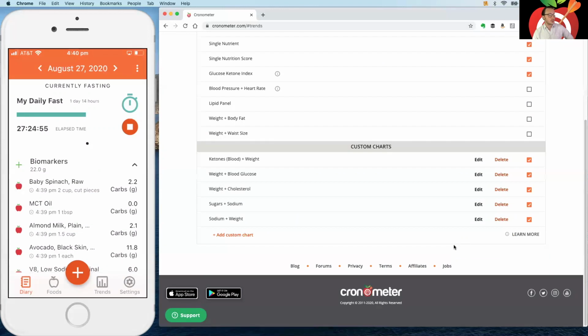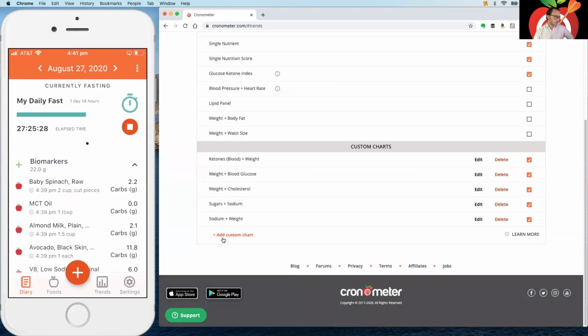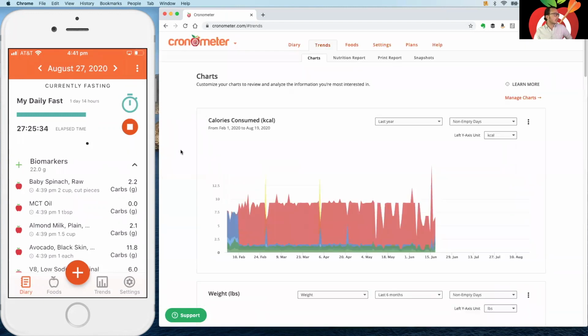You can also, and this is the coolest part in my opinion, create custom charts, which is great because now you can use that time-stamped data to see how your different biometrics are maybe affected by your diet and how things are changing throughout the day. To do that, you just click on Add Custom Chart, and you can create 2 different axes to track 2 different things together. So I can see how a biometric and a nutrient are tracking together. Maybe I want to look at weight and carbs. Then you just save the chart. It'll appear in this list, and then you'll be able to see it in the actual charts.